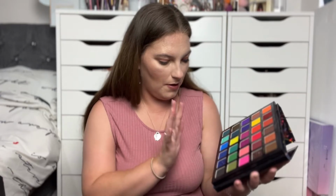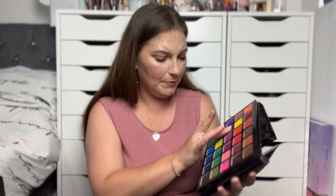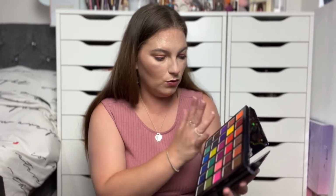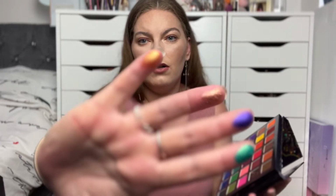So we'll go green. Oh, purple. They feel so soft. Wow. This gold. And we'll go with this one because this looks like a pretty unique colour, like a reddy orangey shift. So these are the shimmers. And then let's do these.